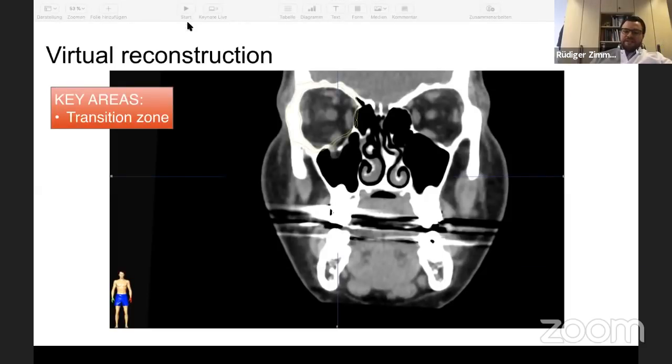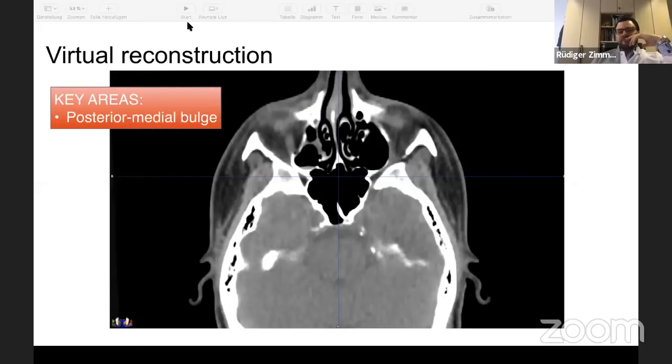Okay, so these are the key areas. If the key areas are fractured, this is for us the indication to go for orbital reconstruction. And the key areas should be part of your reconstruction as well. So the shape of your implant should be able to restore those fractured key areas. And then your probability of having endophthalmos and hypoglobus gets reduced or is minimal.